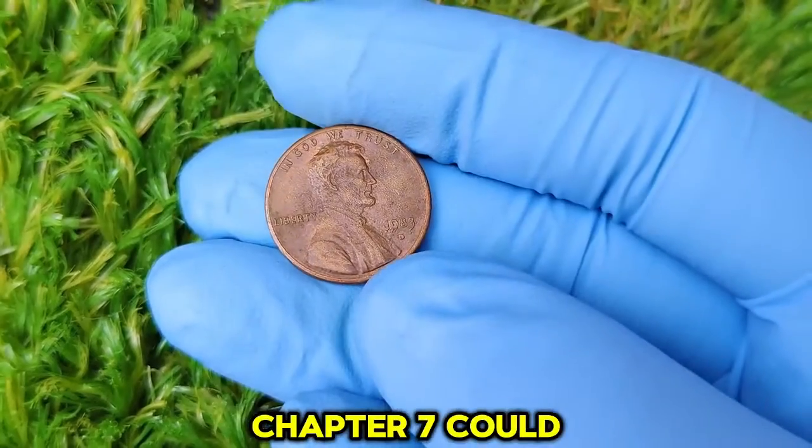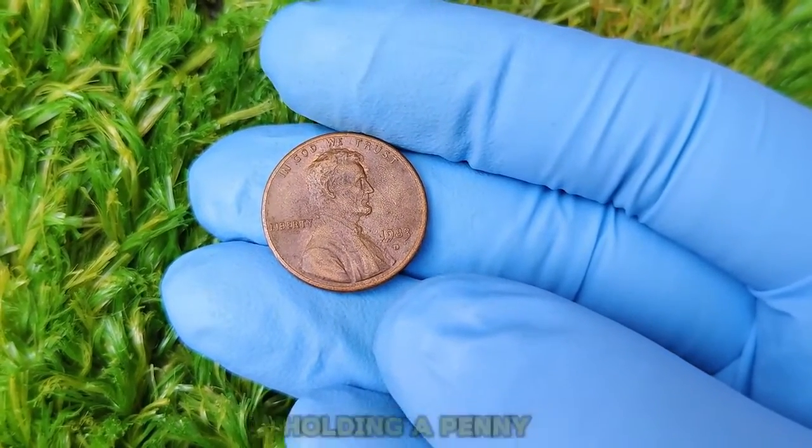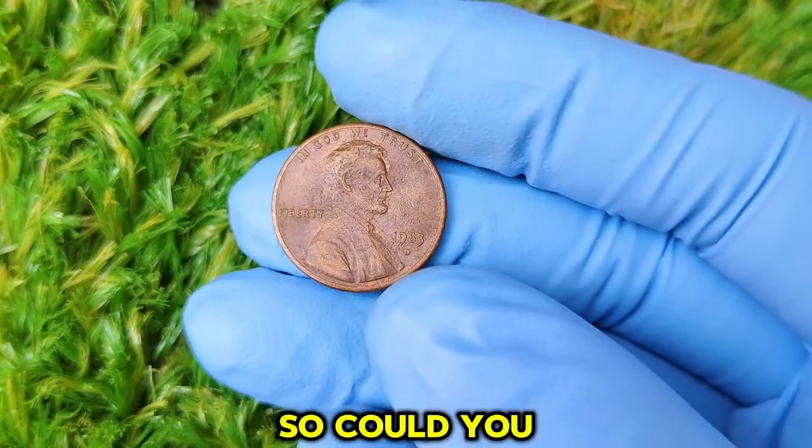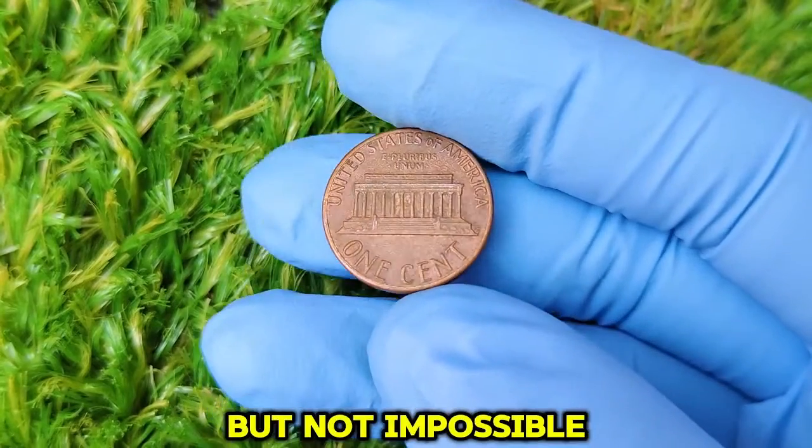Chapter 7. Could you find a $39,000 penny? Host on camera, holding a penny jar. So, could you find one of these rare pennies? Well, it's unlikely, but not impossible.